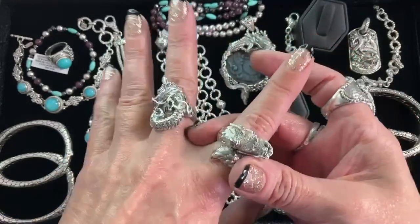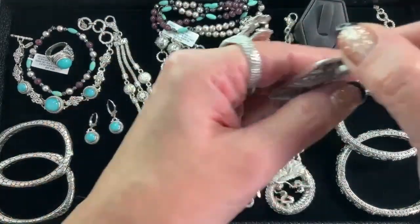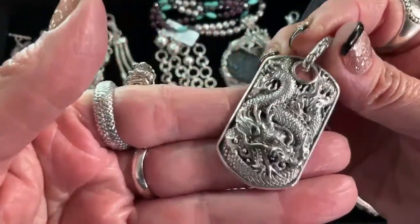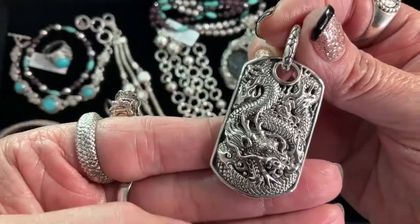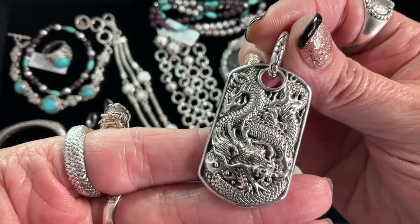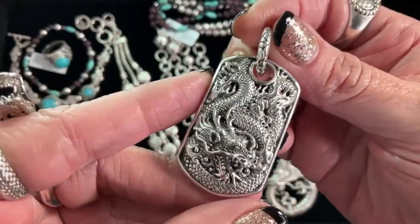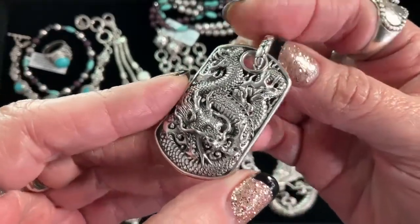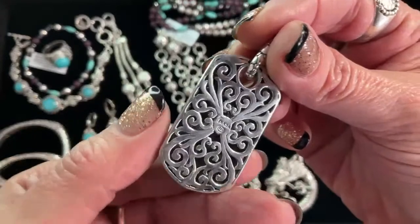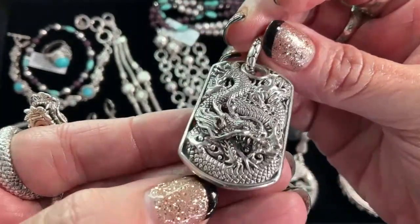Okay, so again, two incredible rings. Let's go into the dog tag, because this is one of those where I think, man, could you wear this super long on some kind of cord, or something shorter, maybe your satellite chain on this one. So cool. And we have that one at $59.99.